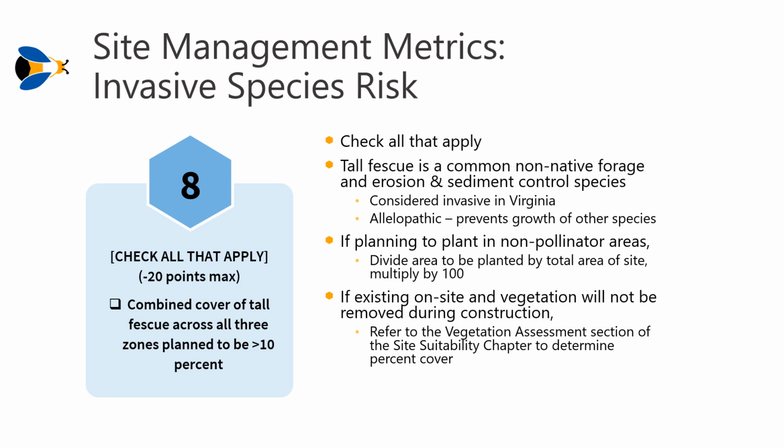If you are planning on planting it in your non-pollinator areas, divide the area that you'll be installing tall fescue on by the total area of the site and multiply by 100.